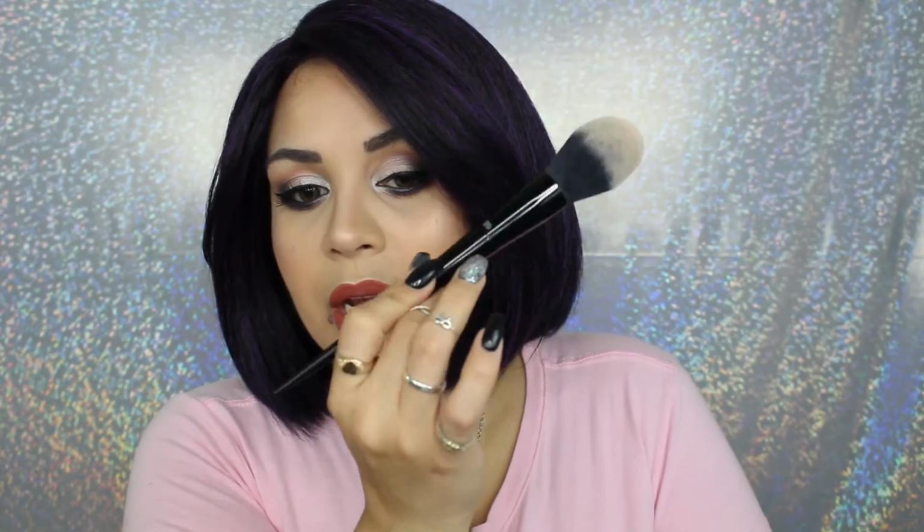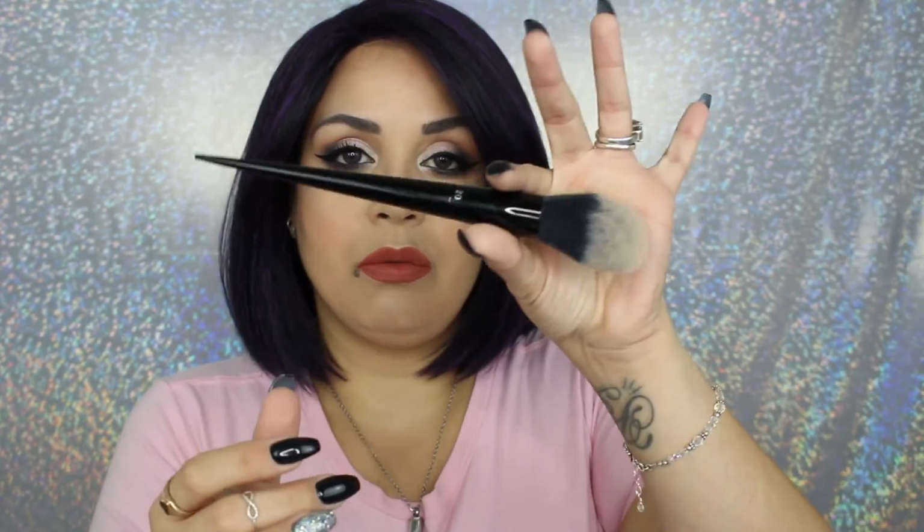Pow, pow, pow. Anyway, same design with the pointed end. The weight of it is mostly right here by the bezel, and I don't know, it feels really, really good on the hand. And yeah, love this brush. I'm in love and excited.